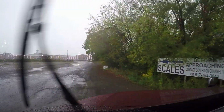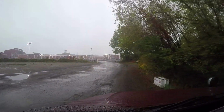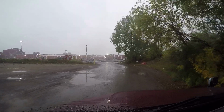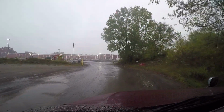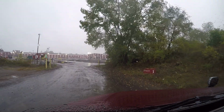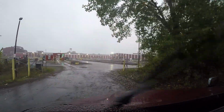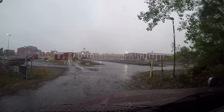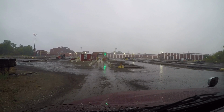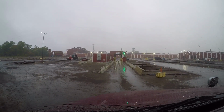All right, so as you make this turn here and go through the gate, you'll see the little red scale house, and it's got a traffic light on it. It's got a green light right now, so that tells me it's okay for me to proceed in, because the inbound and the outbound traffic both have to come in and out of this scale right here.